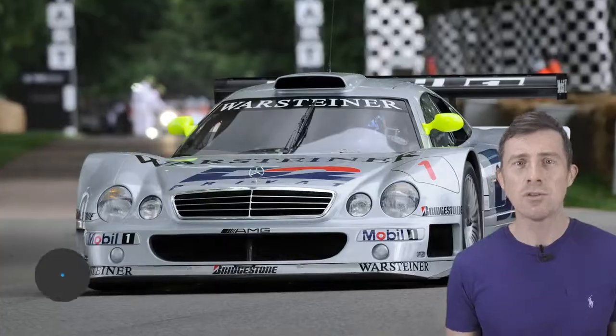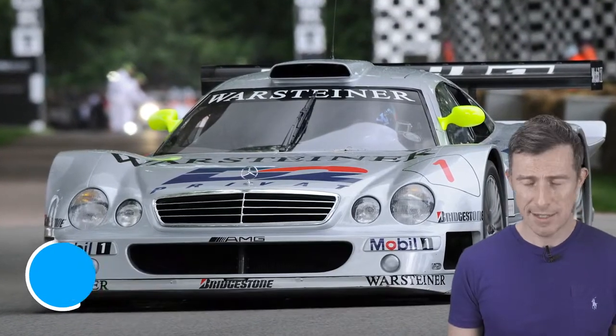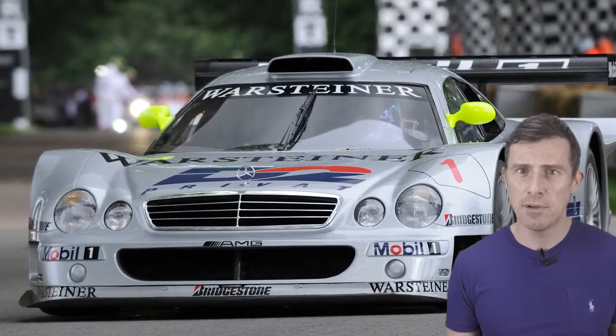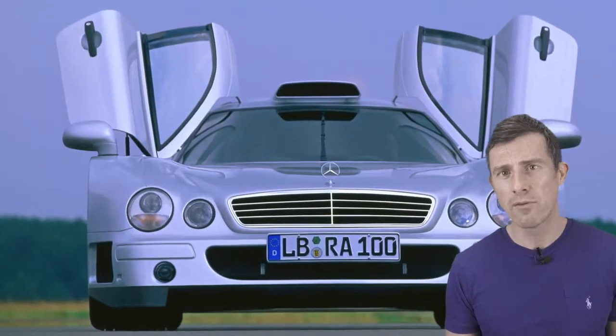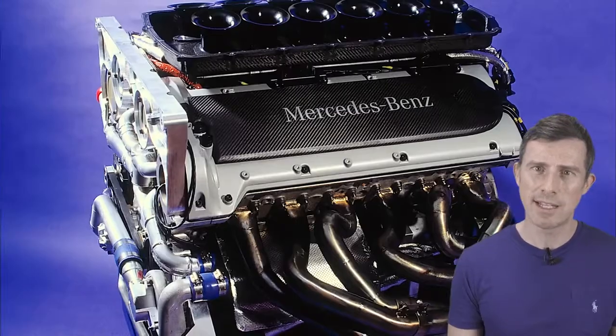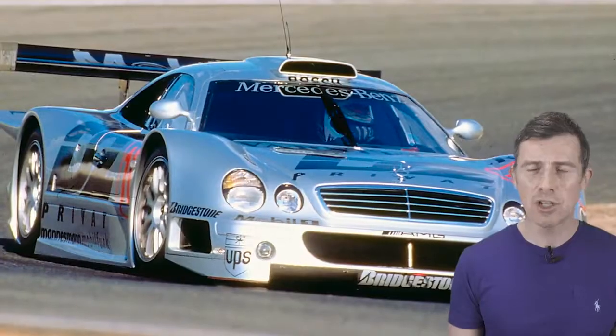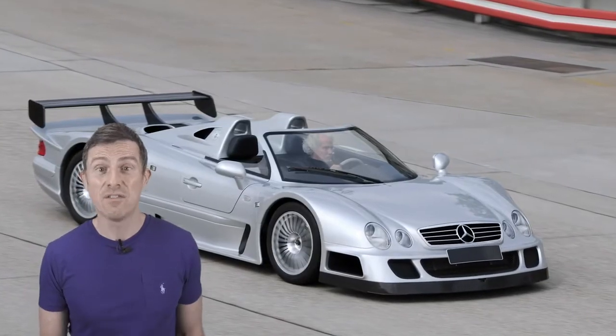So far, the cars on this list are based on road cars, but the next choice started life as a proper thoroughbred racing car. It's called the CLK GTR, and it's a mid-engine supercar from the 90s. Mercedes wanted to race it, but first they had to sell 25 road-going versions to qualify. And these are some of the most extreme AMGs ever made. They came with a 6.9-litre V12 engine that made 612 horsepower, and they could do 214 miles an hour. Believe it or not, you could even get the car as a convertible.